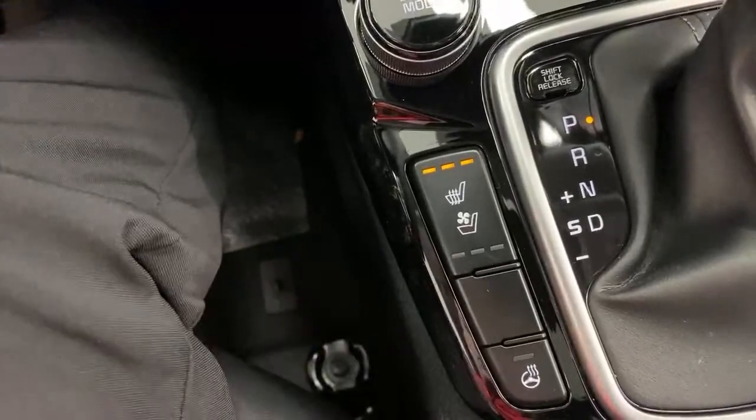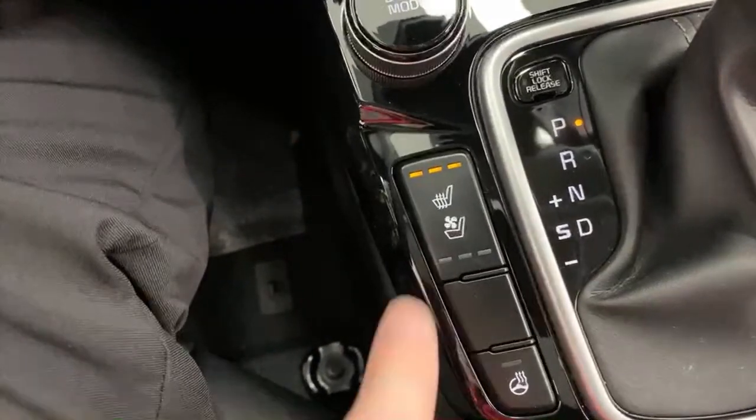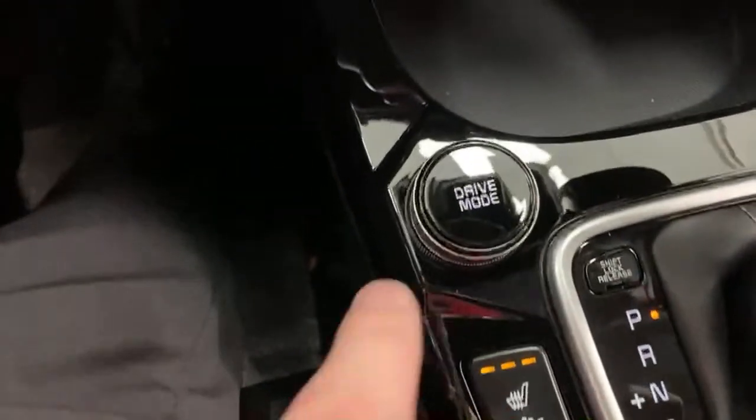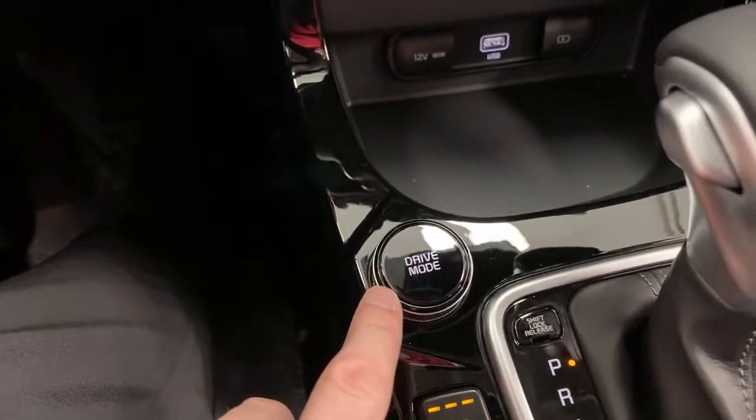Well, no problem. When this coronavirus is done and you're taking your friends out again, you have heated rear seats as well. So we'll show you that in a little bit. That's sort of a spoiler alert. Multiple drive modes, not just an econ mode like you would have in a Honda.